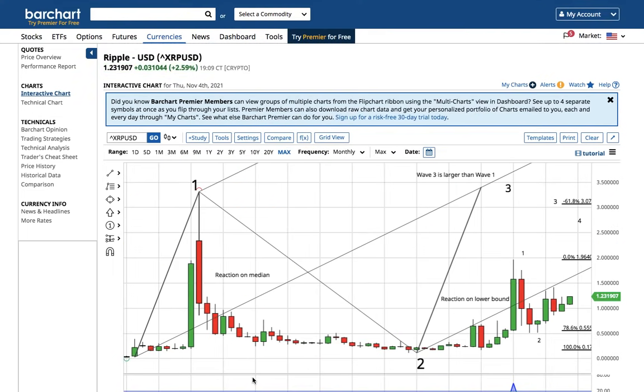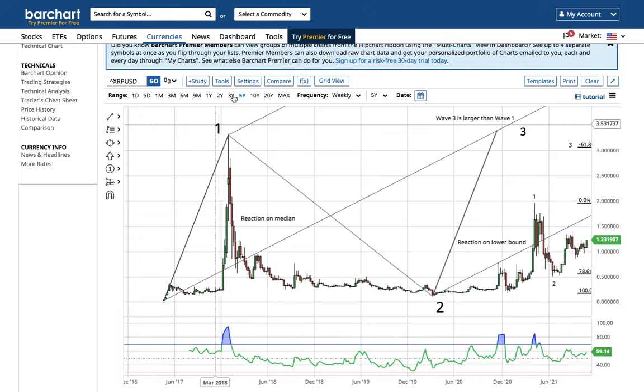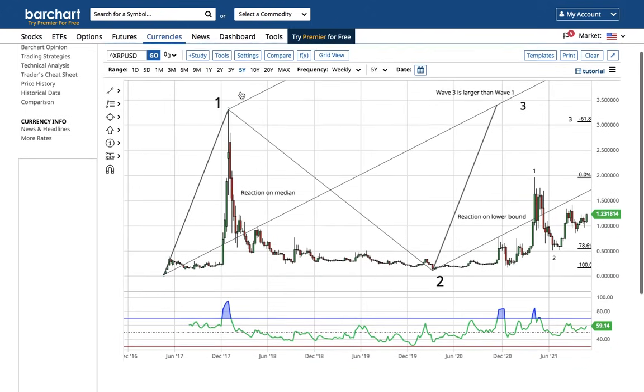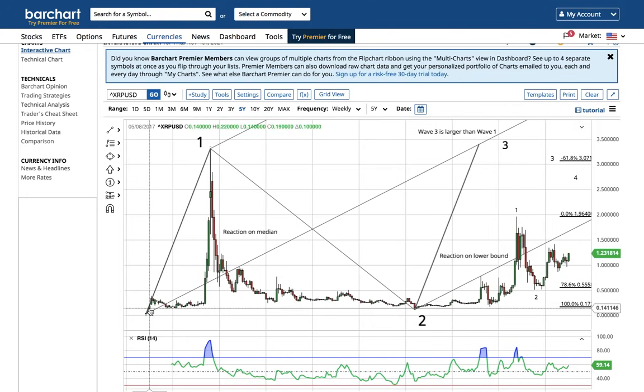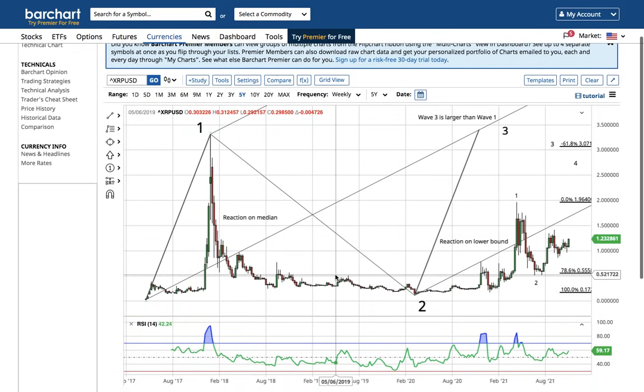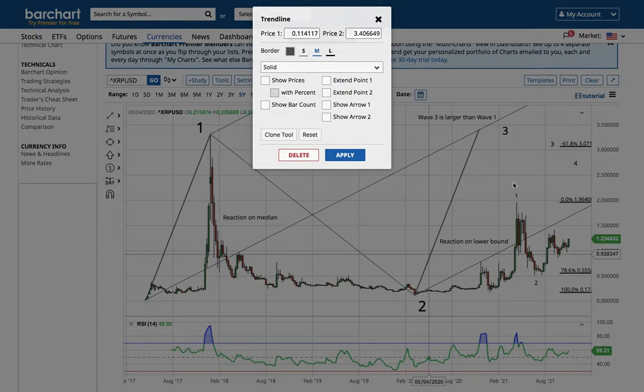Ripple, I like Ripple below 30 cents, but it's not too bad at $1. This is a huge wave 1 and a wave 2, right? Pitchforks are too silly. Boom, boom. And we're about to see another one. The length of wave 1 placed at the wave 2 low says conservatively, Ripple's going to go to 3.40.